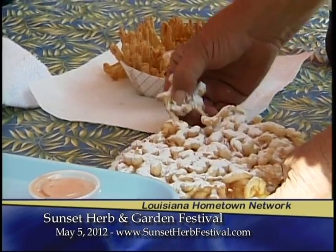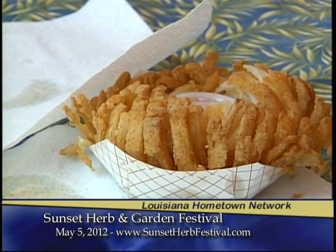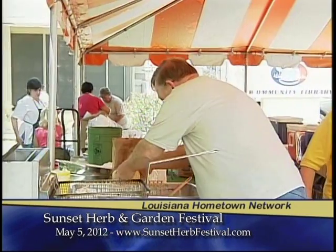And then the Garden Club actually caters the festival. And this year we will actually have a barbecue wagon on site, barbecuing hamburgers. We will have chili dogs, we will have nachos, and for the last 15 years we have done our blooming onions, and people look forward to those. So we're going to have the blooming onions.